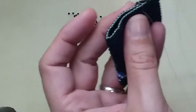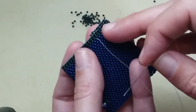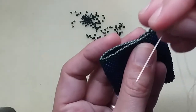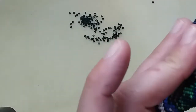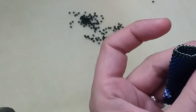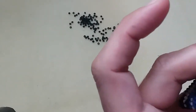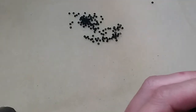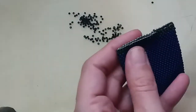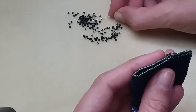I missed a, oh no, it just went down. See that? See how that went down there? We don't want that. I thought I'd missed it, but it actually just slid down the foundation row. So just give it a tug and get it back up underneath that bridge. I guess that will be something to look out for. And I want to straighten things out a little here too. There we go, and we'll just keep working our way down that foundation row.